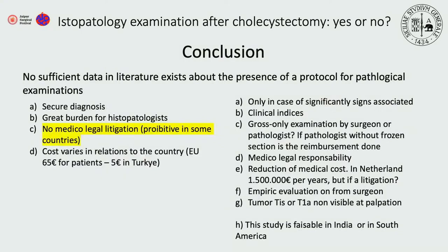So probably histopathology examination for us as Italians is mandatory. I explain why. There are 3 countries in the world in which there is penal prosecution if you have a problem with patients with no diagnosis of cancer: Mexico, Poland, and Italy. So if you have a problem, no diagnosis of cancer, and the patient comes back 5 years later and says, I have cancer, but you did not send the gallbladder for pathological examination, you go to jail. There is no solution. Is it true?